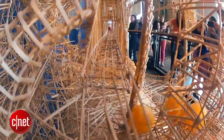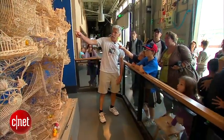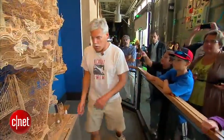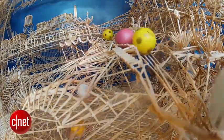This meticulously detailed San Francisco homage is now on display at the city's Exploratorium Museum. Right there, thank you. Attracting sizable crowds, especially when they realize it's not just a sculpture. A ping pong ball roller coaster, some people have said.